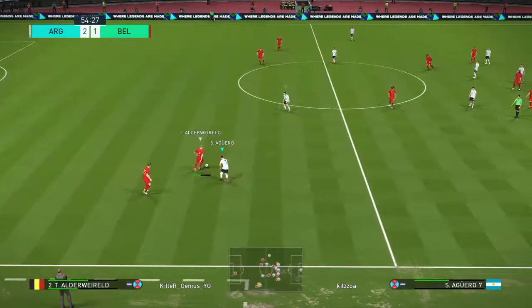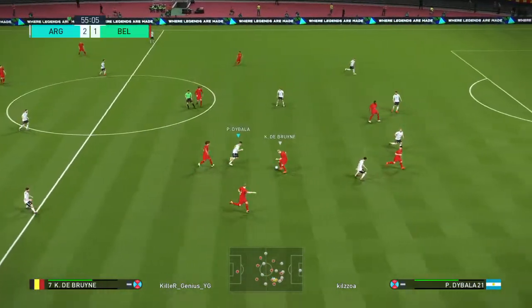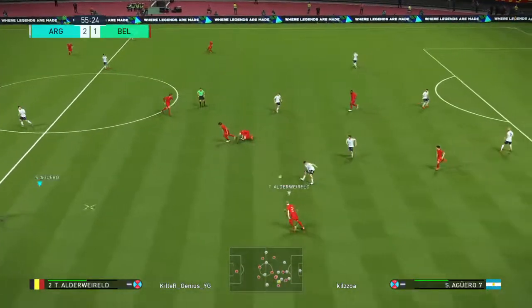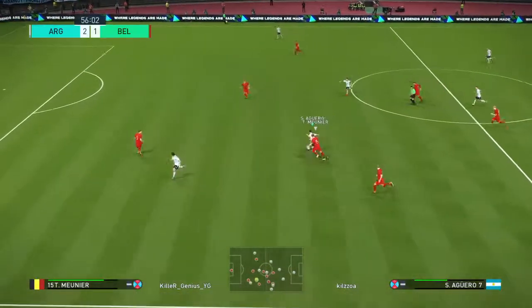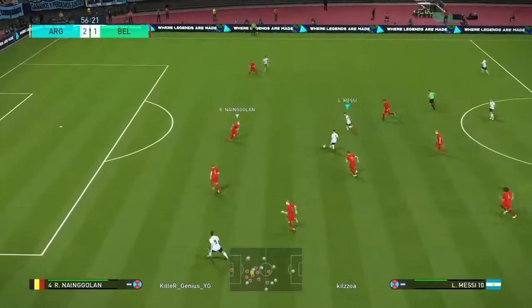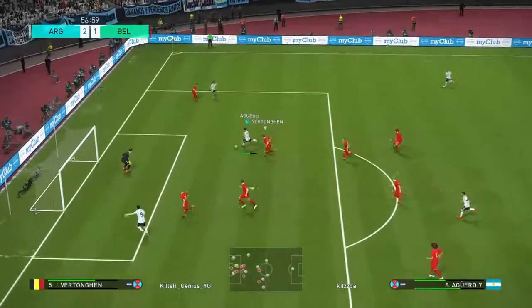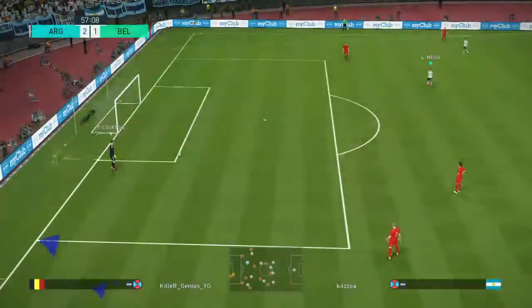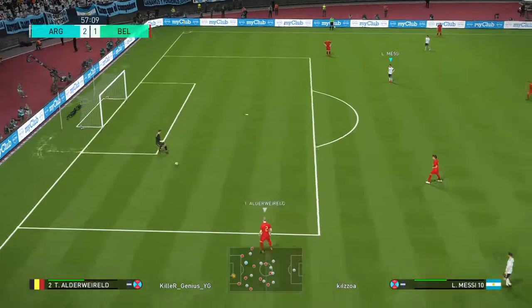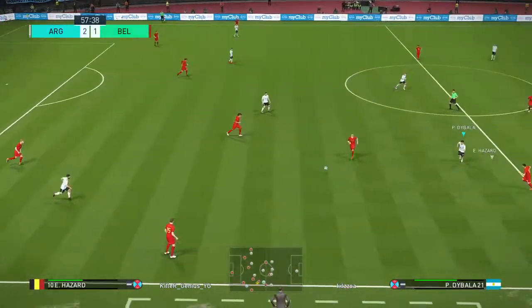Alderweireld plays it forward. Witsel. De Bruyne. Aguero. He's left his man. Messi. Aguero. Looking to shoot. And that would have been some goal. Well, at least the crowd are appreciative of his efforts. It's being played forward.